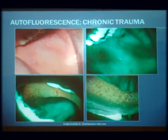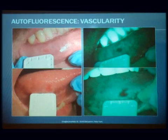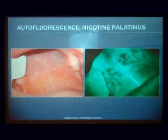And if somebody is rubbing their cheeks against their teeth or their tongue against their teeth, then you will get not a real dark area, but an increase in loss of fluorescence. And of course, anytime you get blood vessels, remember that hemoglobin is going to absorb the energy, and you will not get any light coming back. And there are a lot of blood vessels in any inflamed area, so any area of inflammation. Nicotine palatinus, I've already mentioned. We don't even think it's a precancer anymore.